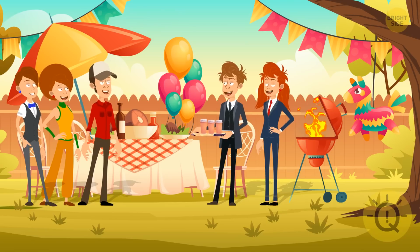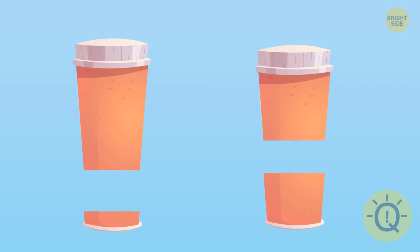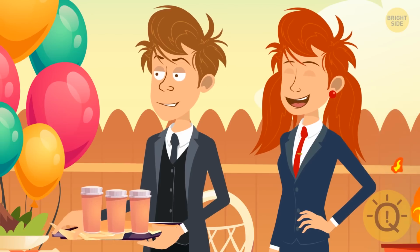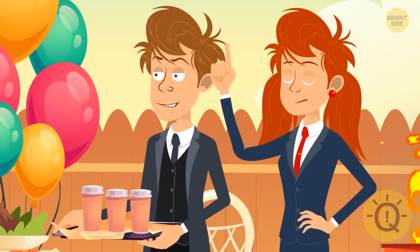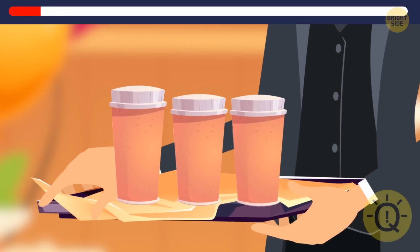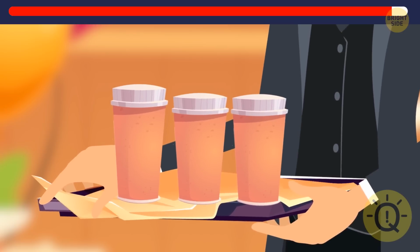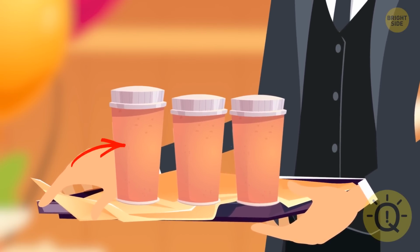Sam decided to pay back and prepared another prank. He cut off the bottom of 2 paper cups. Then he joined the 2 cups like this. After that, he served the drinks to the guests. But Emily immediately understood which cup was different. Have you guessed too? This one. It's a little taller than a regular cup.